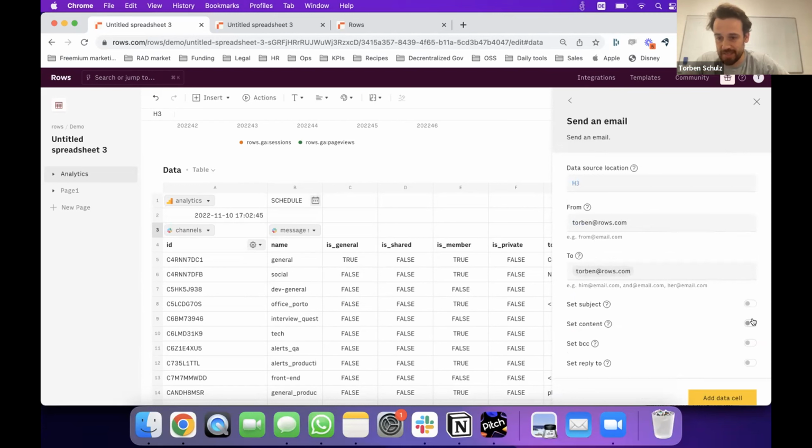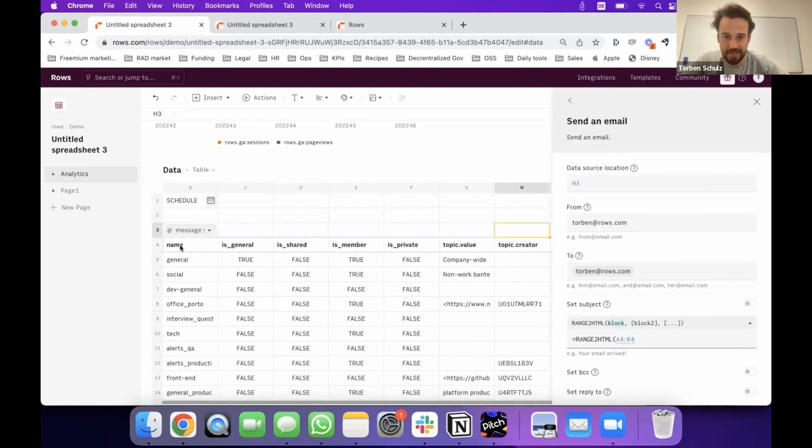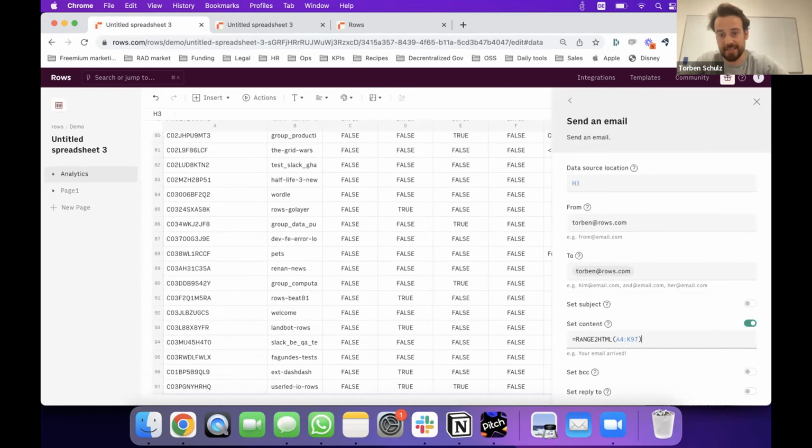If you want to send content, and especially if you want to send tables, we have this function, range to HTML, which allows you to send an entire spreadsheet range as, essentially, a rendered HTML table inside an email, right? So it will actually be neatly formatted. It's not perfect, there are some edge cases, but it's very possible to send a table of data in emails as well.